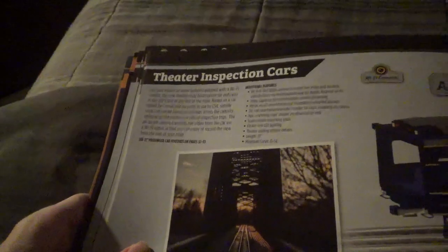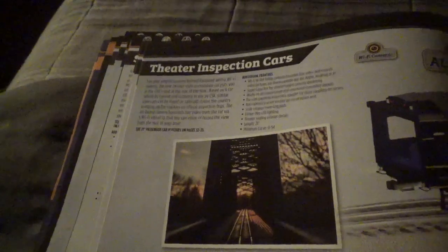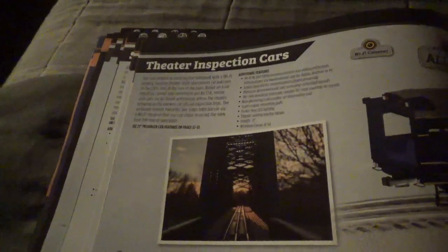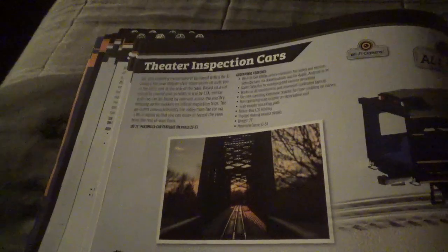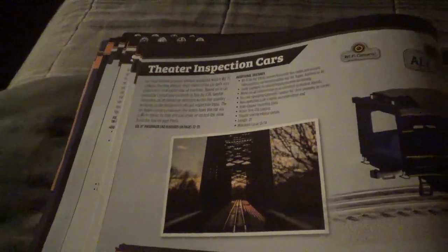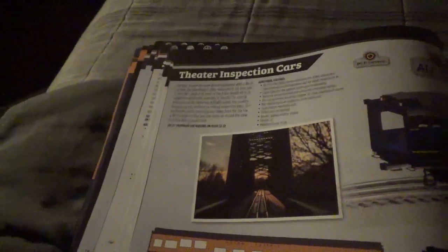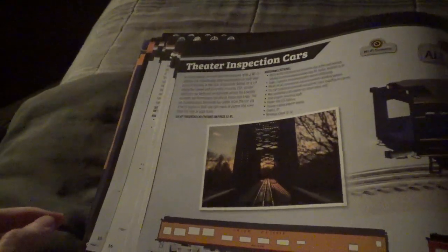Now, the theater inspection car. And in a minute, I'll show you guys the app that comes with it. Now the theater inspection car is like a camera on wheels, however. Sears Empire is number 4, equipped with the Wi-Fi camera. The new theater-style inspection car puts you in the CEO's seat at the rear of the train, based on a car revealed by Conrail, currently used by CSX. Similar style cars can be found on railroads across the country, bringing out the markers on official inspection trips. The outboard camera transmits a live video from the car via a Wi-Fi signal so that you can enjoy or record the view from the rear of your train.